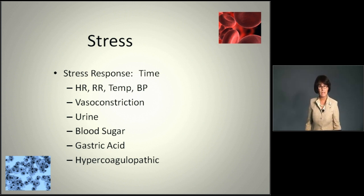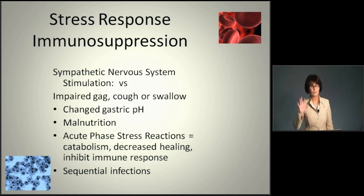And now you can see why we spend so much time at the bedside preventing the complications of stress, because that's what ends up hurting our patients. They have aspiration pneumonia. They have all these stressful events. So that is the stress response, and it's another good way to think about what happens to the patient.